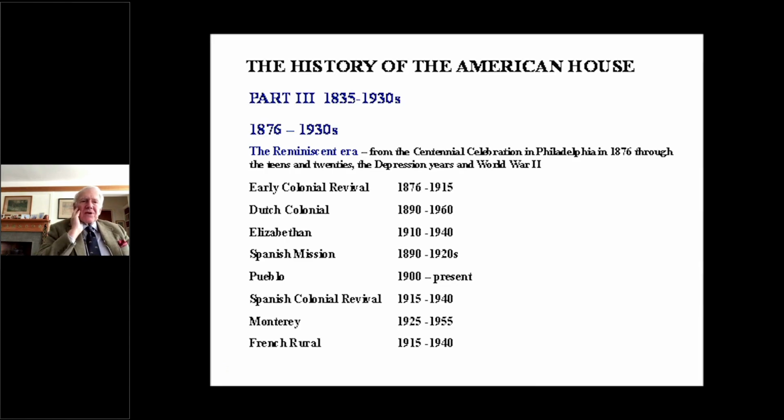Now we're going to begin the second half of this period, which goes from 1876 to the 1930s. And this is what we call the other, the picturesque era. This is the reminiscent era. From the Centennial Celebration in Philadelphia in 1876 through the teens and 20s, the Depression years, and World War II. So we're going to look at the early colonial revival, Dutch colonial, Elizabethan, Spanish mission, Pueblo, Spanish colonial revival in Monterey, and French rural. And we have a lot to cover, so we'll move along.